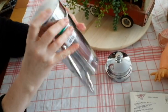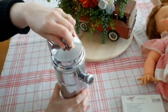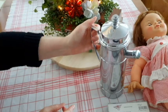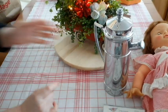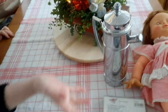This part, I can't read. I don't know. But I like it. It's very pretty and very chromey. Chrome I like better than silver because you don't have to polish chrome.